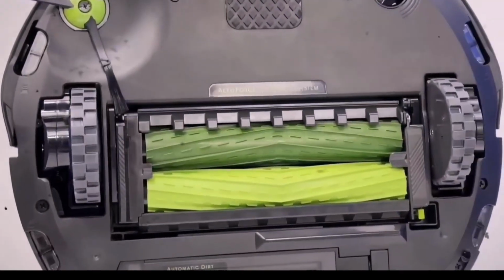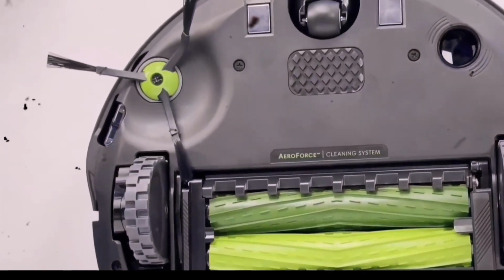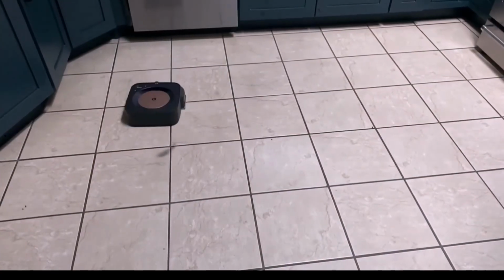With its advanced navigation system and smart mapping capabilities, it learns your home layout over time and cleans efficiently while avoiding obstacles. Plus, its self-emptying base means less maintenance for you, just set it and forget it.